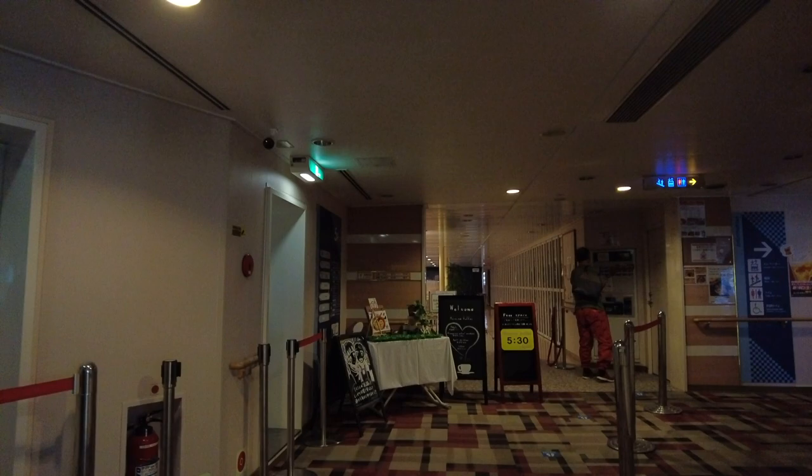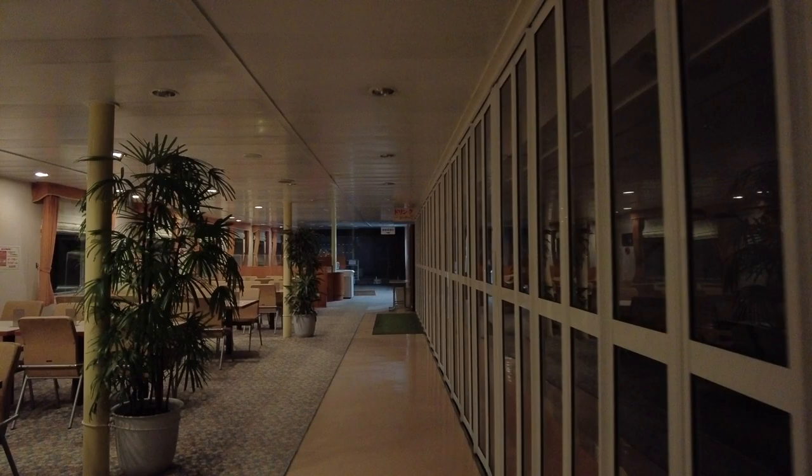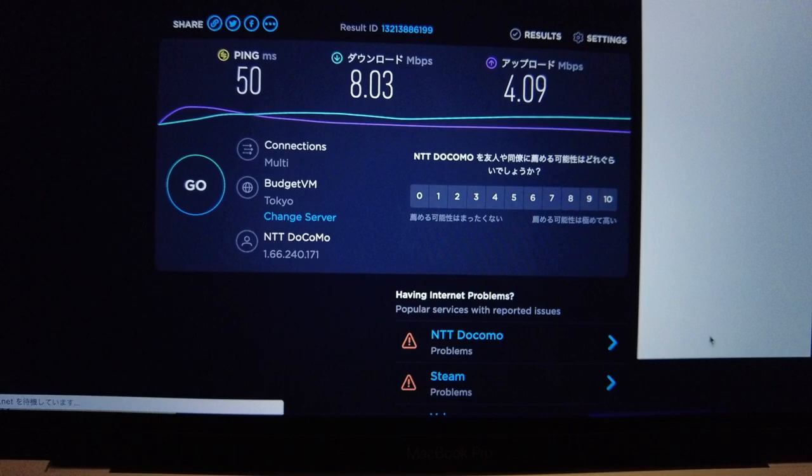You can also use the dining room whenever you like. It's big and comfortable. You can use Wi-Fi for free. The internet speed is 8.03 Mbps for download and 4.09 Mbps for upload.